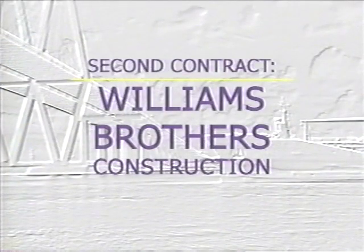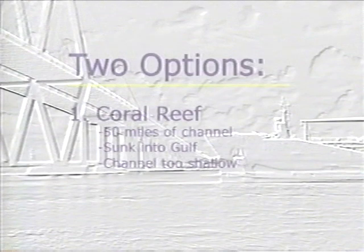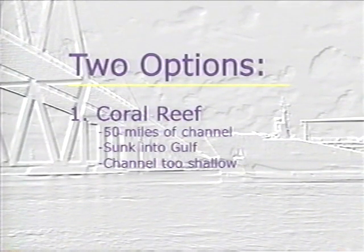When the contractor came in with just an enormous number of closures, it became necessary to review what was done, and I believe another contract was let. The contract was then rebid and awarded to Williams Brothers, and in it there were two options to remove the tunnel. The coral reef option required that the tunnel sections be maneuvered down 50 miles of channel, out into the gulf, then sunk to the bottom.